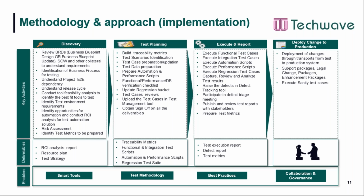So till now we were talking about the approach from a migration perspective, but what if we have an implementation project? In this particular approach, we cover functional and performance everything at the same time, because it's a fresh system altogether. The only difference is that we need to review the business blueprint thoroughly, and based on that we come up with the test cases, and then they should get reviewed by the customer and properly signed off by them.